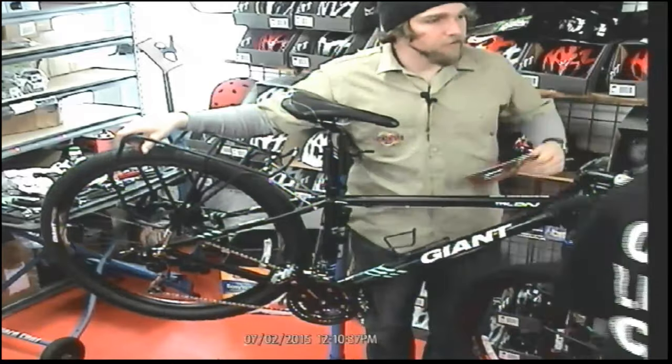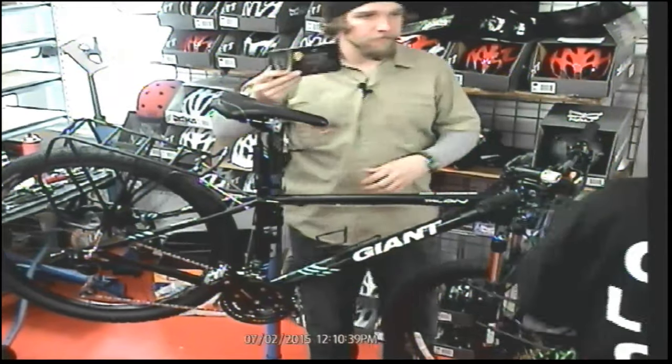I also got bags. Oh, bags. Oh, right. What's that thing? The brake pads. Brake pads. Cool. Got some new brake pads.